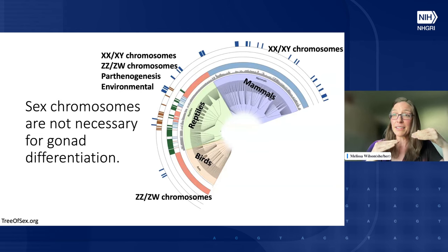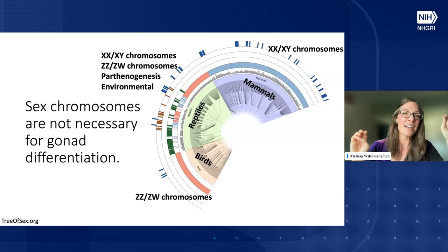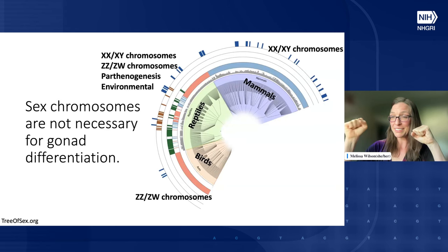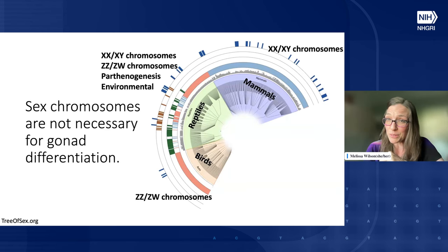And that means that they're individuals that only produce eggs. So there's no sperm havers at all in those populations. And there's facultative parthenogenesis, which means sometimes there's individuals who have eggs and individuals who have sperm, but occasionally the egg havers will just reproduce clonally.